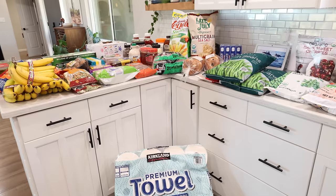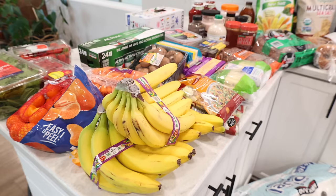and the total cost for everything at Costco was $380, which I guess wasn't too bad considering how much food this is, and we do only go to Costco once a month.